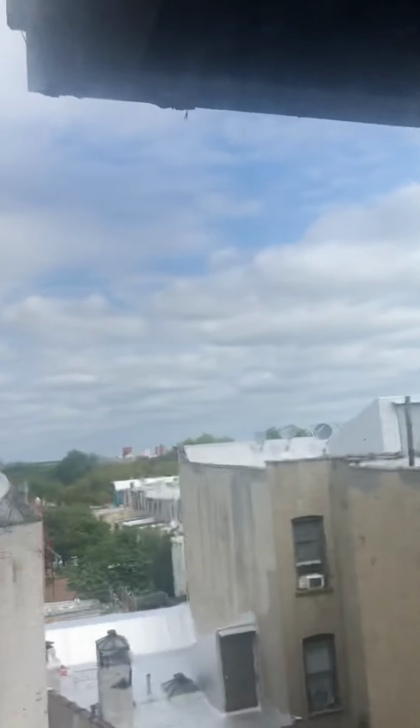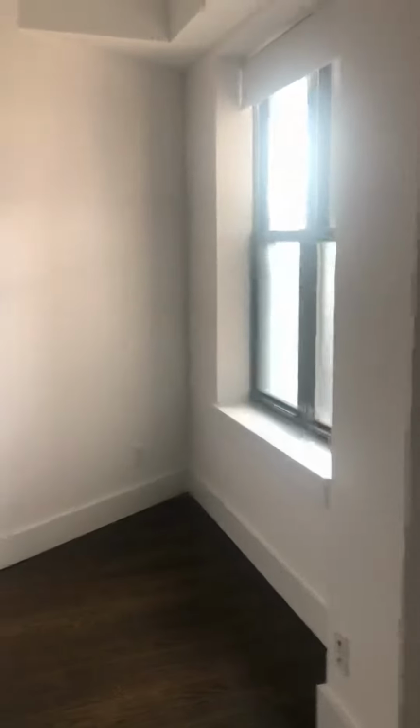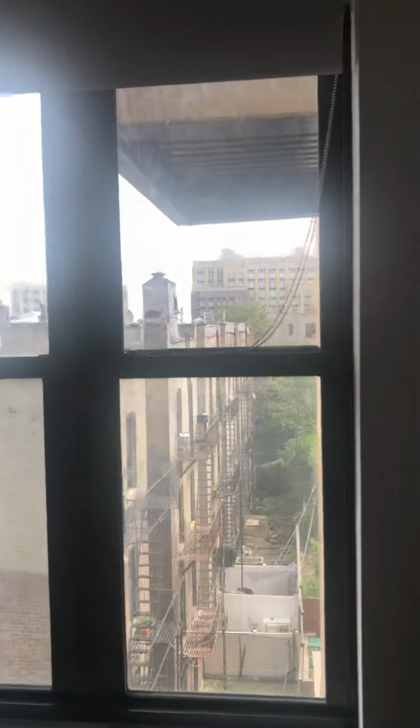Here's your living room. Window faces north, but you also have some of the eastern light. Temperature control, and here is your bedroom. You have an eastern exposure in your bedroom. And also a large closet.